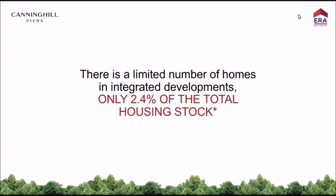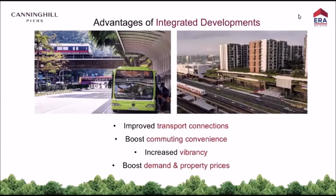If you can do a print screen of this and share with your customer why it is important to make a show flat reservation with you as soon as possible, because this is probably more limited than freehold property. Let me repeat, integrated projects in Singapore are probably more limited than freehold projects because there's only 2.4% of the total housing stock that can call themselves integrated developments. Some advantages are the transport connection and commuting convenience, and with this convenience and connection, it will bring a lot more vibrancy. So the younger generation, the millennials, will love it a lot. With that, you will boost your investment, boost the demand, and bring up your property prices.